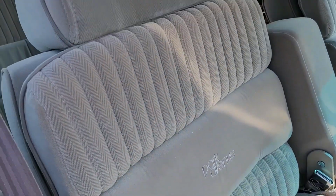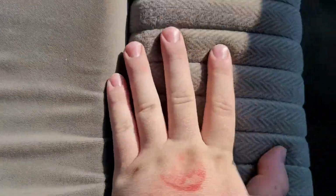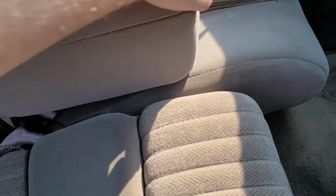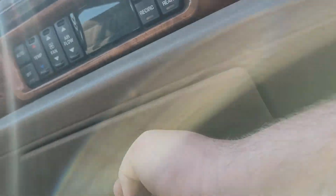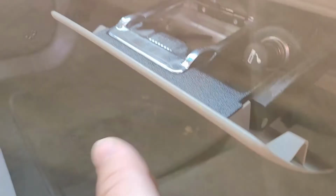Wow. Anyway, let's look at the front seats. Look at this. Buick Park Avenue embroidered in the front seats. Big, beautiful bench seat. Feels like a soft cushion. Also comes with a center console with a bunch of Starbucks napkins, and turned into a third row seat. You have oil reset and trunk release in the glove box. Supplemental restraint. I was thinking this was another box, but it's just an airbag. What's in this bad boy? Ashtray, and a cigarette lighter.